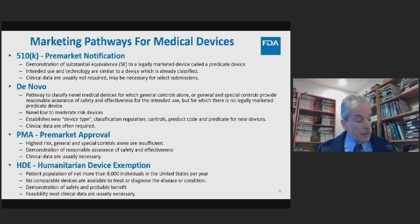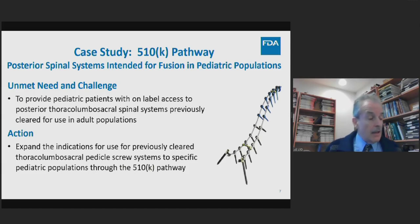The last way to market that we touched on was the humanitarian device exemption. This is for medical devices intended to benefit patients in the diagnosis and or treatment of a disease or condition that affects no more than 8,000 individuals per year in the United States. HDEs are exempt from the effectiveness approval requirement governing the pre-market approval pathway, but must show that the probable benefits of the device outweigh the risks, taking into account currently available devices or alternative forms of treatment. I was going to present three case studies briefly on pediatric orthopedic devices to highlight some points about the different marketing pathways.